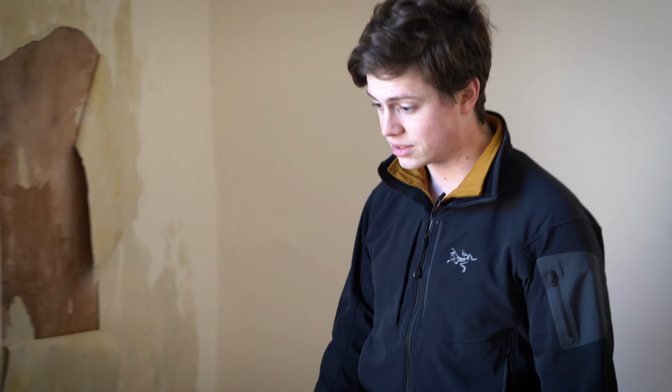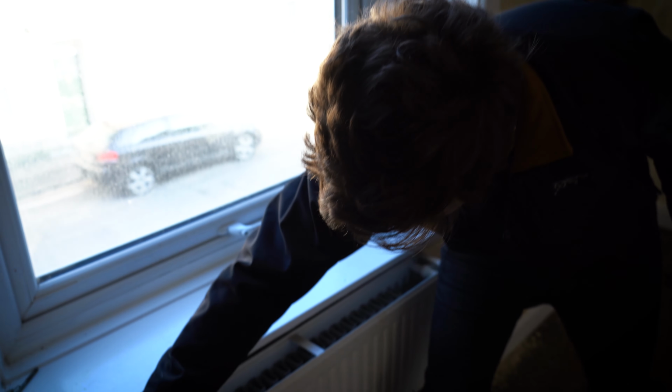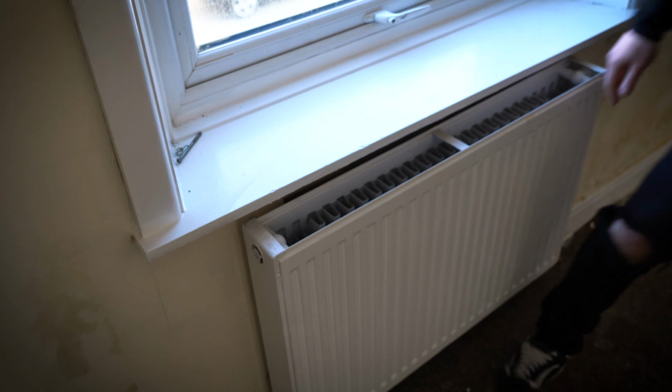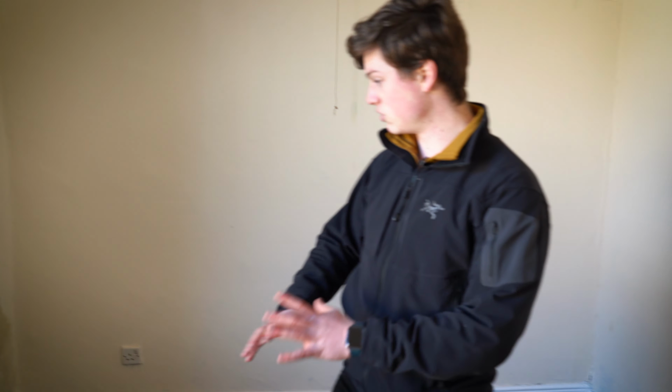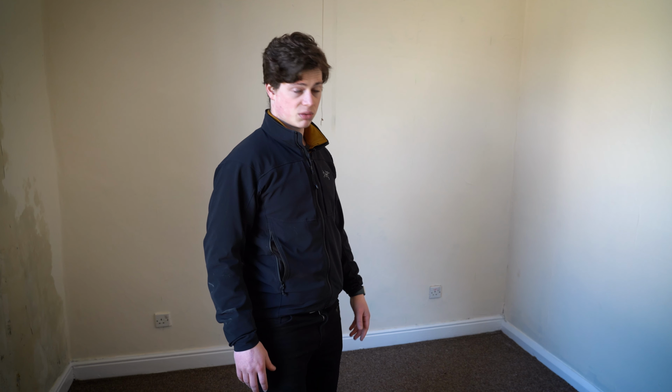Even something like this radiator is fine. We can clean it up. It needs a bit of a clean, maybe a paint. So you obviously need to straighten it up. There you go, you can see that. Not exactly sturdy, so we need to fix that. Obviously just solve all the damp in here, but otherwise, paint, new door, new carpet, and away we go.